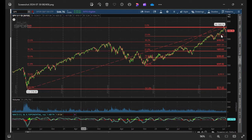All right, support level that might break if there is a longer correction for the 515, maybe 30% or so. But there's more probability that it's going to go up. I still have a target for the S&P 500 at the 580, or going all the way to 600.